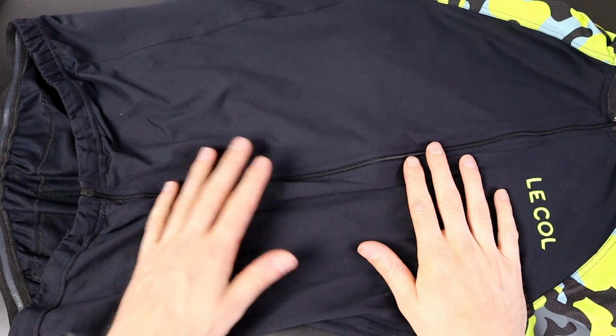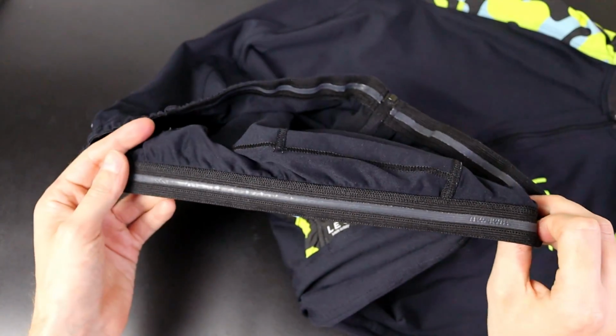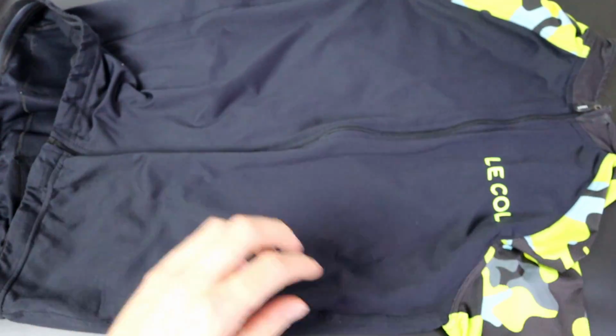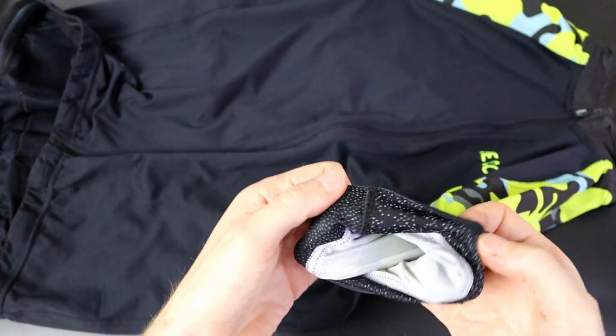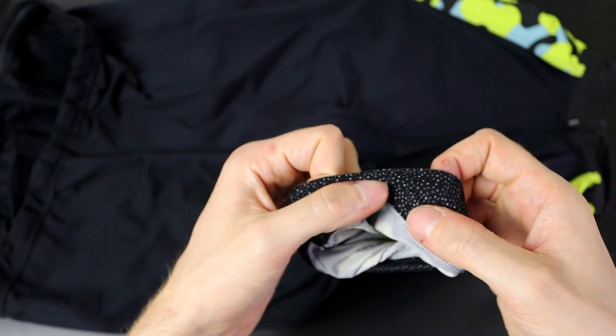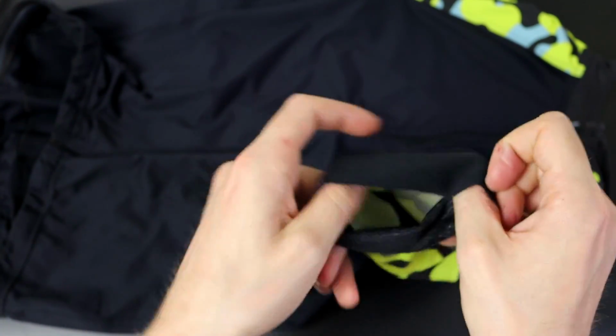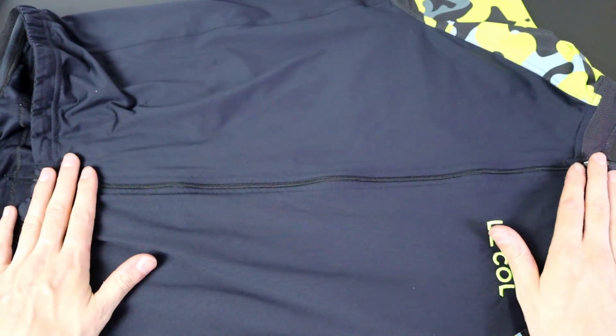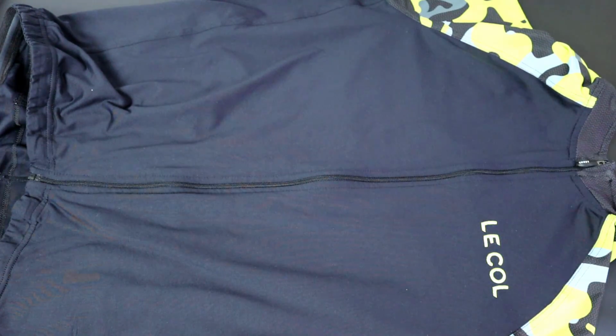So the premium LeCol jersey here, really nice elasticated rubber grips on the bottom, great quality as you'd expect. And they also have little rubber grips in the arms. You can see those little rubber nodules to help grip onto your rippling muscles. And yeah, the zip, although it's difficult to show, the zip is also really great quality, which is very important.